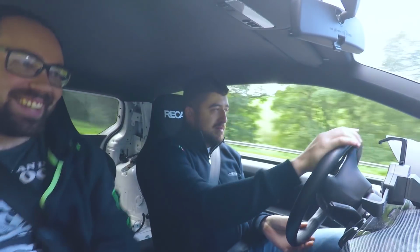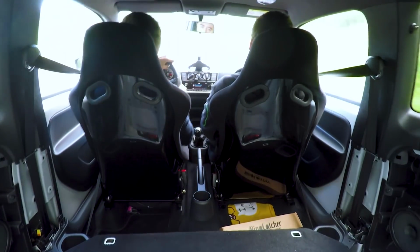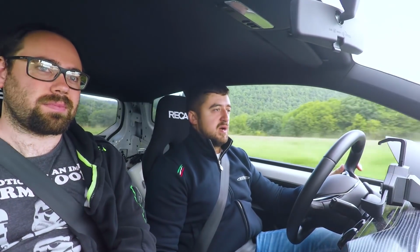Brakes are okay. Unfortunately, there are only drum brakes in the back. It's possible to convert them to like a Polo brake, but overall, you don't need that much brakes because it's a very light car, and I don't find it necessary.